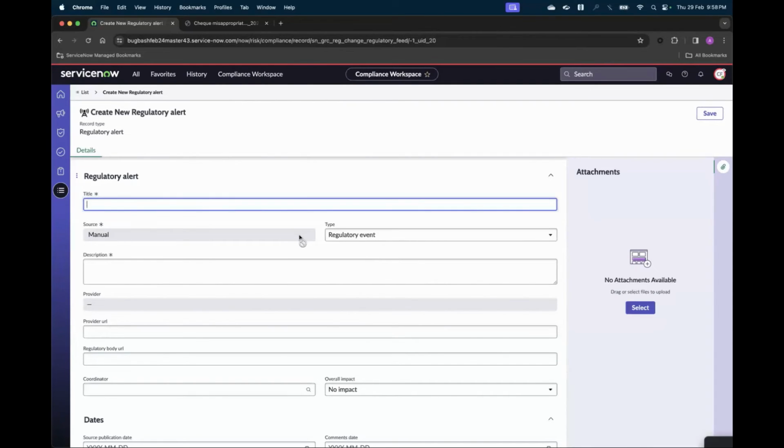You will also notice there is a source identifier to distinguish whether this alert is created manually or, in other words, sourced from a technology provider, which was the case previous to the Washington release. This is a new source identifier so that you can use it for filtering purposes, to say, show me all those regulatory alerts which are categorized as manual in the system.